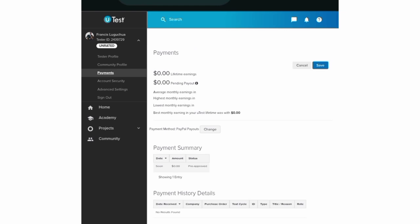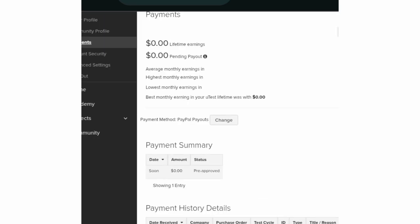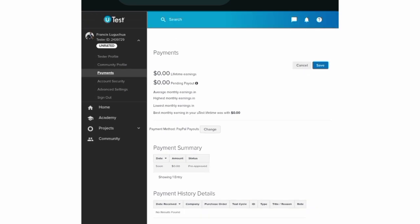So you can see I have logged into my account. This is my account. I have created this account today and I have not performed any tasks yet, so I have not received any payment. You can see the payment balance is still zero. If you have a pending payment or you have received payment already, everything will show up here. This is a summary of your payment dashboard.